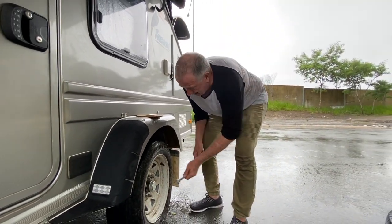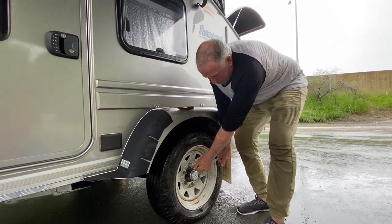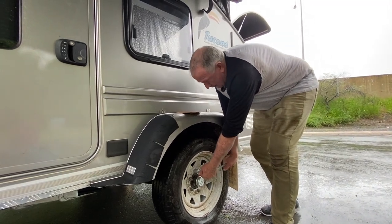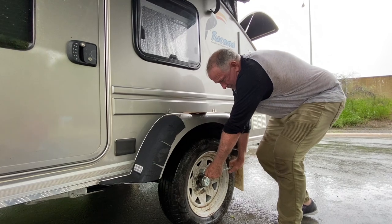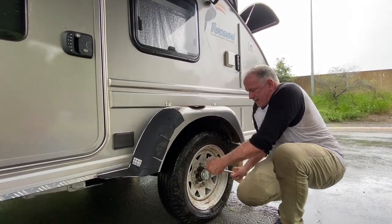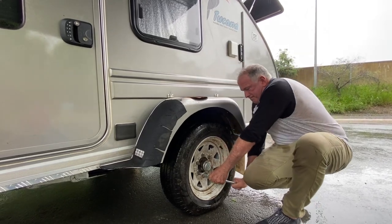Last but not least, our final tighten. You've got the wheel down now, and now you're just going around and double checking everything. Remember, righty tighty, loosey lefty. So we're going right, like clockwise. Get in there, put some muscle into it.